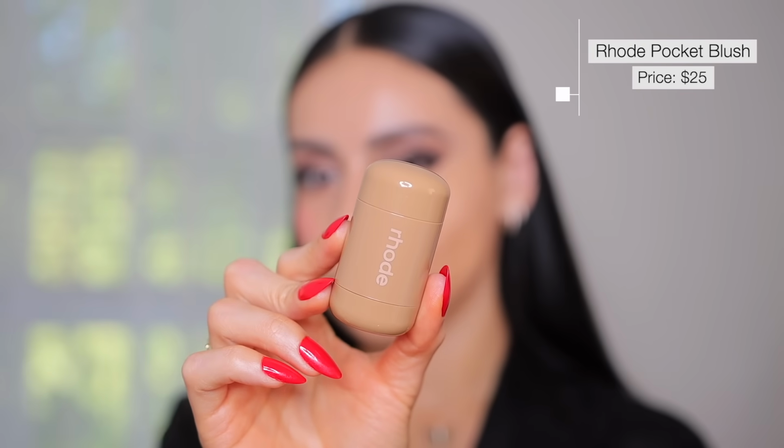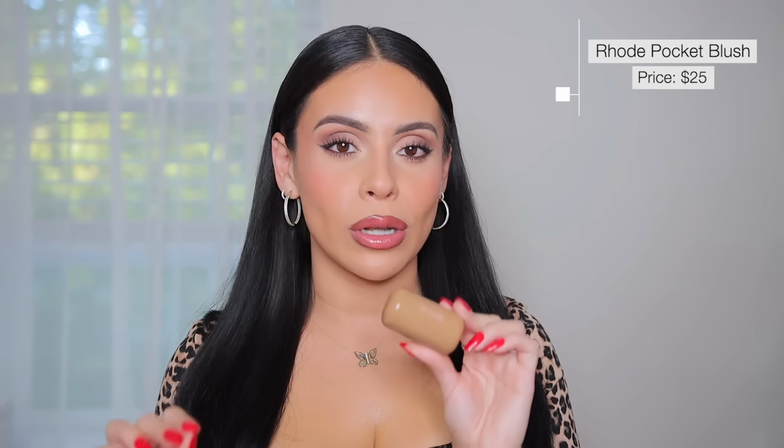This last month I tried out a new pocket blush from Rhode. Rhode is also officially at Sephora, which I'm sure a lot of you guys know. These pocket blushes are my absolute favorite, number one product from the brand.